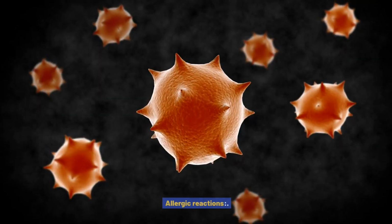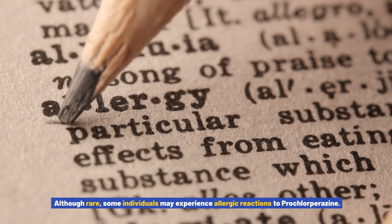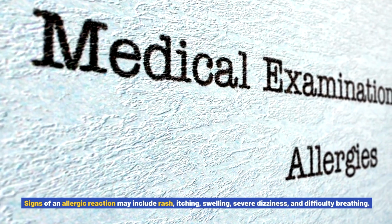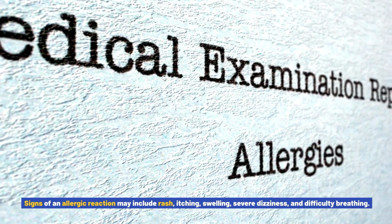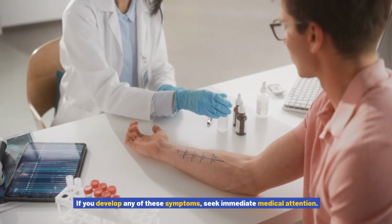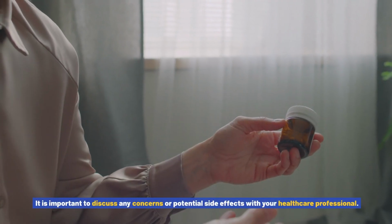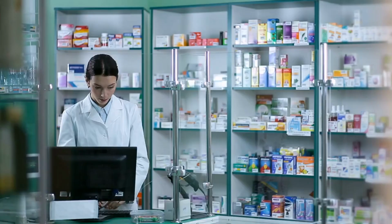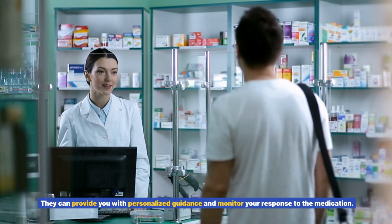Allergic reactions. Although rare, some individuals may experience allergic reactions to prochlorperazine. Signs of an allergic reaction may include rash, itching, swelling, severe dizziness, and difficulty breathing. If you develop any of these symptoms, seek immediate medical attention. It is important to discuss any concerns or potential side effects with your healthcare professional. They can provide you with personalized guidance and monitor your response to the medication.